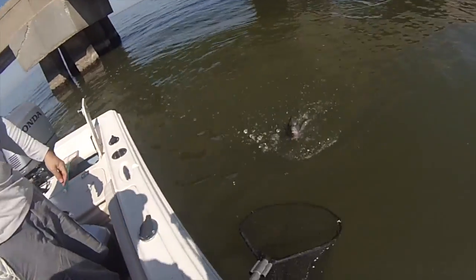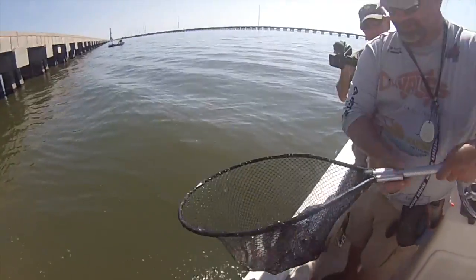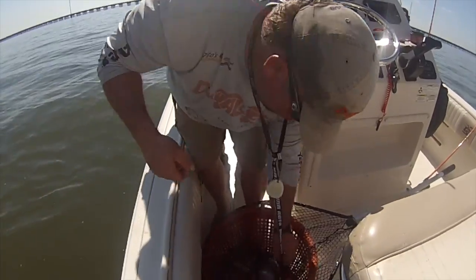I don't want to drop your camera. That might have made the star, see? That's a big sheephead. Some teeth.